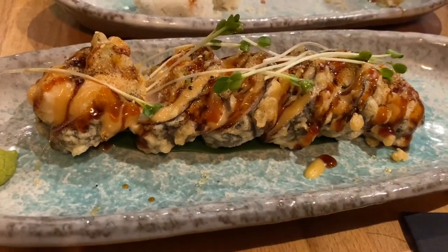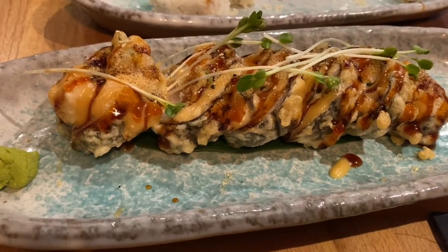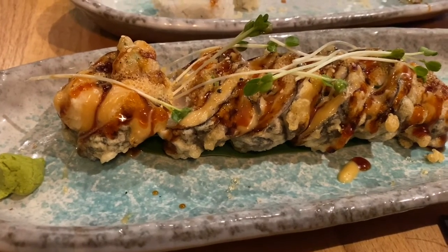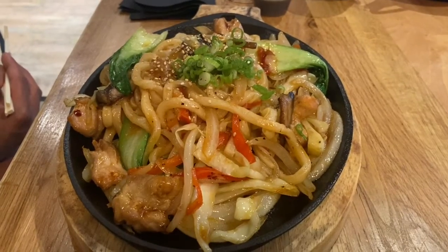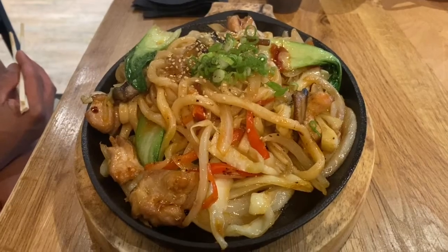Our second order is that truffle fry, which is made up of the shrimp tempura and truffle sauce. This one is a spicy chicken udon for Louie. This is his favorite here.